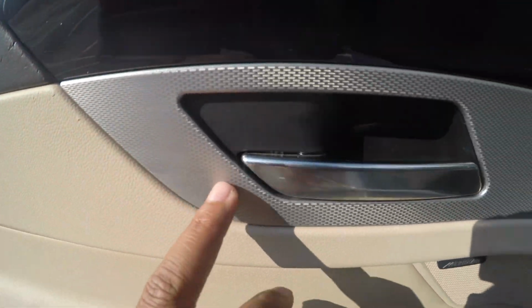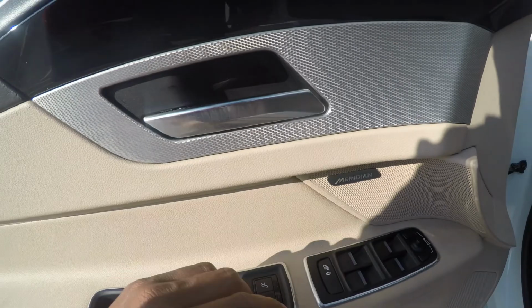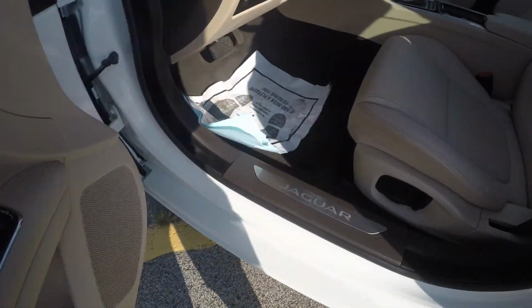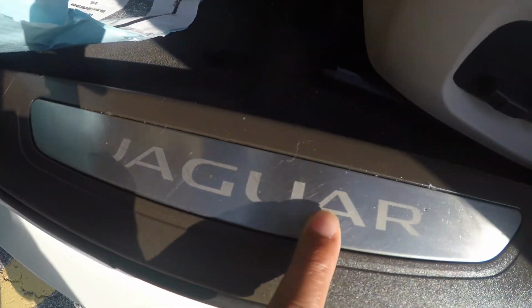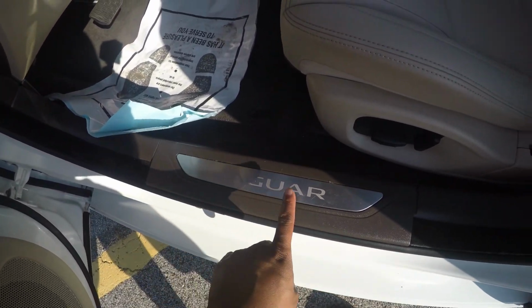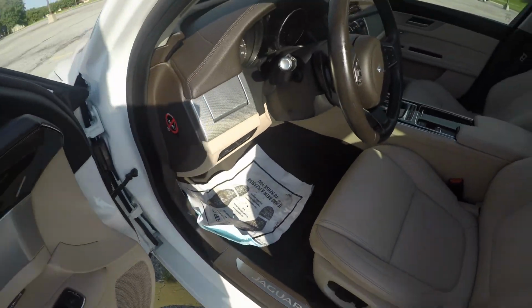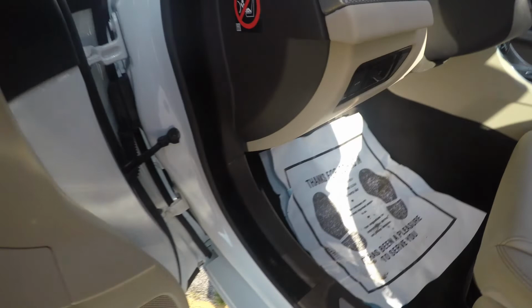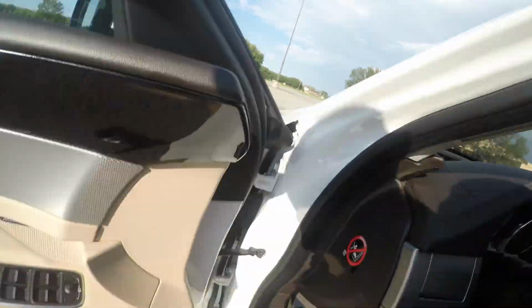You got a nice little trim piece right here, chrome door handle. I'm not a fan of the chrome. You got the Jaguar sign right here, which is a nice addition to any car. Any car that has the nice little side sill with the logo and the name on it, that's nice. I think that's a nice touch. All cars should have that. So let's go ahead and jump in here.